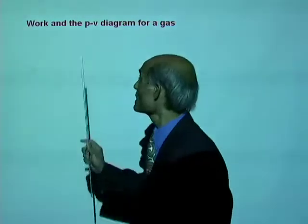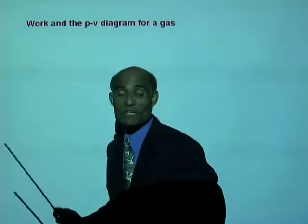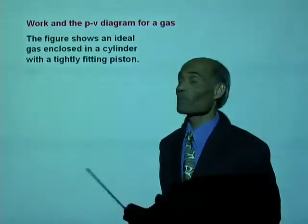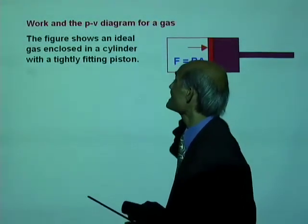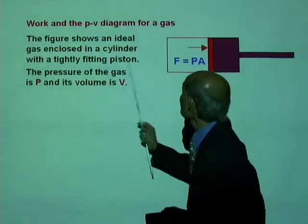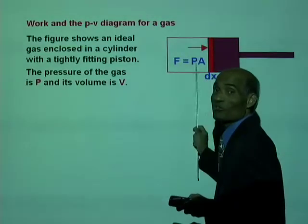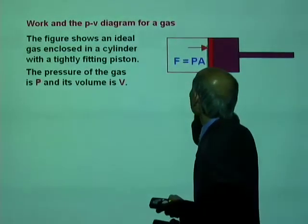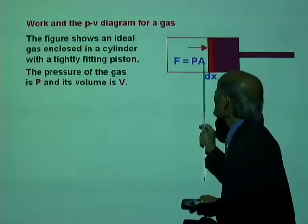In the same way, we can relate work done by a gas to the pressure against volume graph, or pressure against volume diagram. Now the figure on the right shows an ideal gas enclosed in a cylinder with a tightly fitting piston. This is the gas inside, this is the piston. The piston can move back and forth. The pressure of the gas is P, the volume is V, and the area of the piston is A.